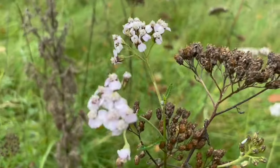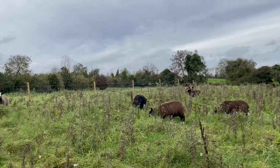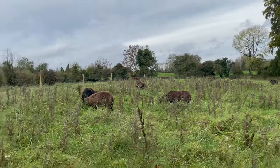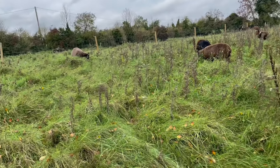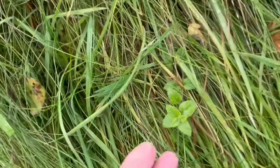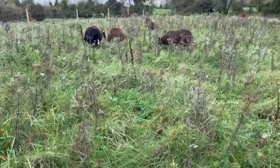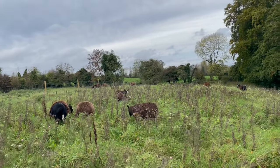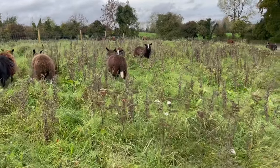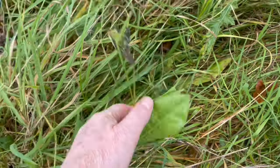Yarrow is still blooming. There's loads of red clover. And chicory down the far end over there. There's bits of chicory in and out of here. And other herbs you can see right there. So loads of yarrow. Oh, and look, there's hawkweed. Hawkweed is still flowering. This is chicory.